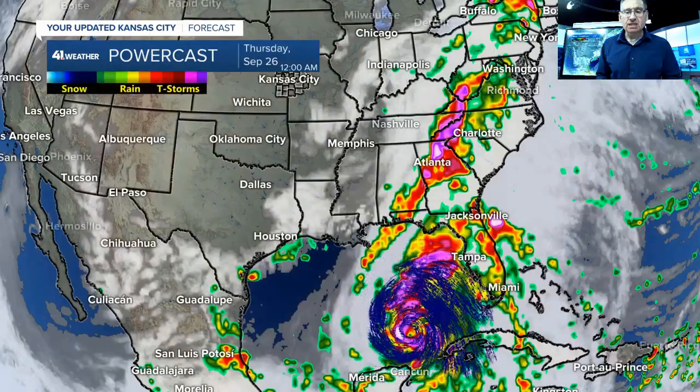But what it did in absorbing it, it grabbed a lot of moisture. And there were indications earlier in the week that we could get in on the west end of that rainfall. The trend, though, has been for this to be farther east. So probably not going to get much rain out of it, but we will get something from it. We'll get clouds. So let's take a look here.